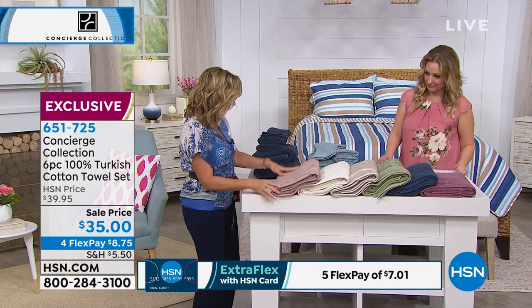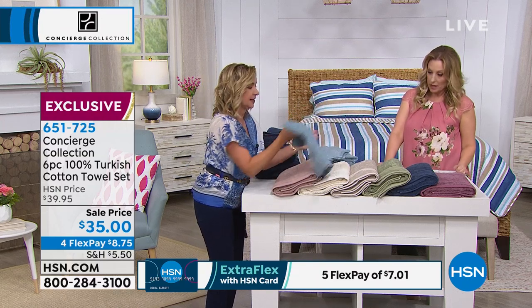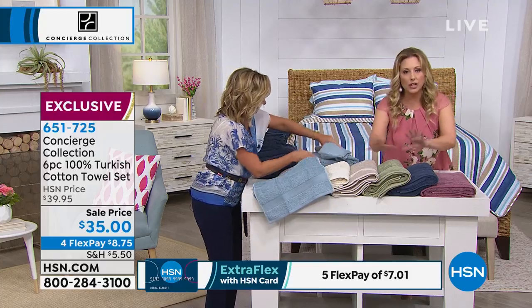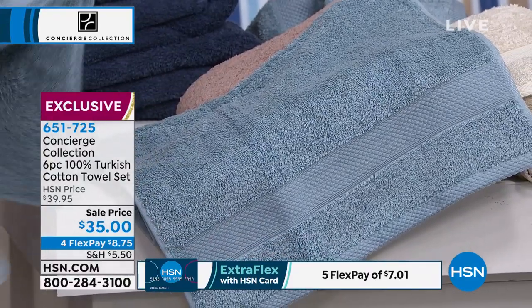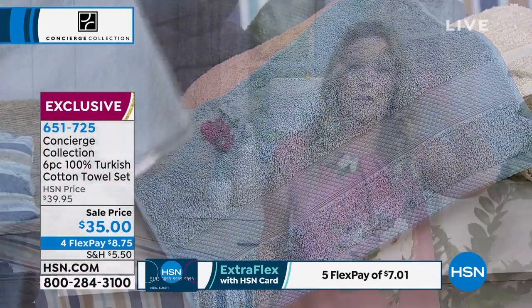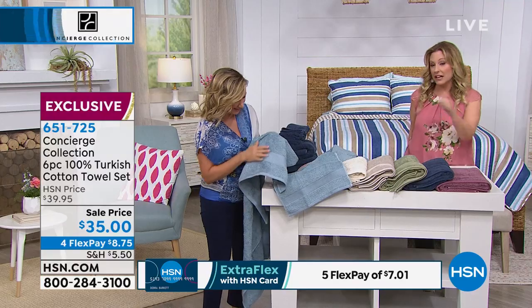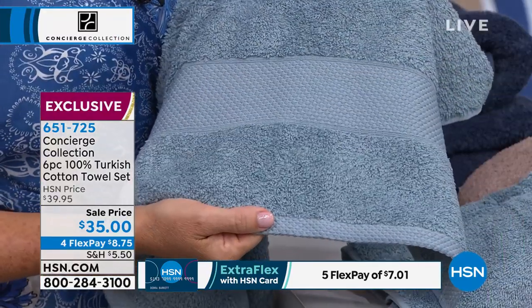I want to show you a couple things about these that I love. By the way, we are limited on these, 200 in each kind of color. This is the very first airing. You're the first to see this. I'm going to pretty much say that this is going to scream. This is a steal of a deal. And this is Concierge Collection. So remember, you're getting half price shipping and handling if you bought anything else.